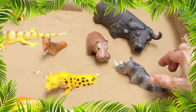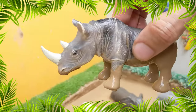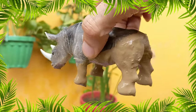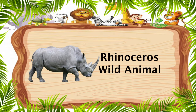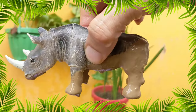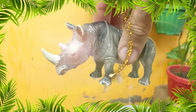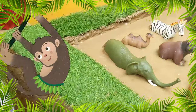And we have seen a rhinoceros. Another big wild animal, rhinoceros is here and he's too big and too strong and a big wild animal. Let's wash him, he is very, very muddy. Here we go, the big rhino is clean. Let's see what we have next.